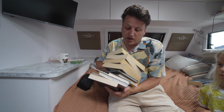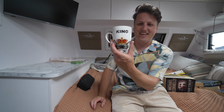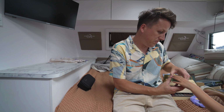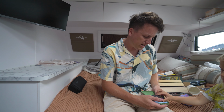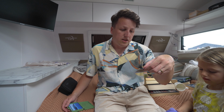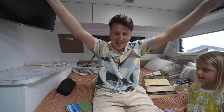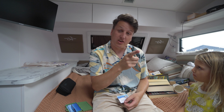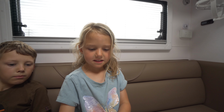Second-hand shop success. We got our books and we got our mug. So I reckon it is time for you to choose one, Piper. Hang on, I'll open the case up, pick one off the top, and I'll read it out for you. So this one says, the last person who emptied the toilet gets to choose the next direction. Which direction? We'll go that way, eh? Let's go south. So you choose the next one. And then maybe Harvey, you can read it out for her.